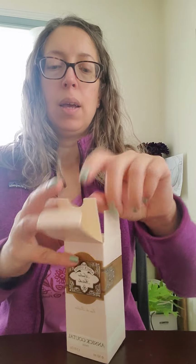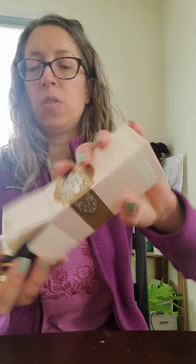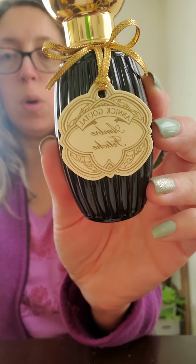Okay, let's do a couple niches. The one niche I know I've seen before because I love Annick Goutal. Every time I say Annick Goutal, an angel gets their wings. I think this is still available. It's just been repackaged. This is Amber Fetiche, one of their ambers. And whew, this is a gorgeous, solid, smoky incense amber. And I love it. And it just smells like amber.